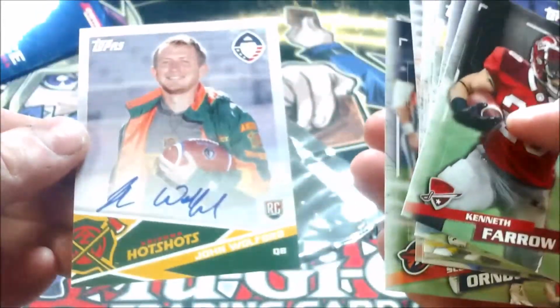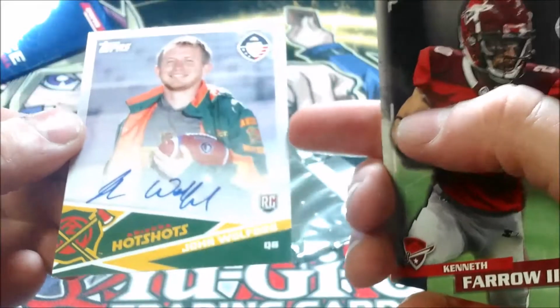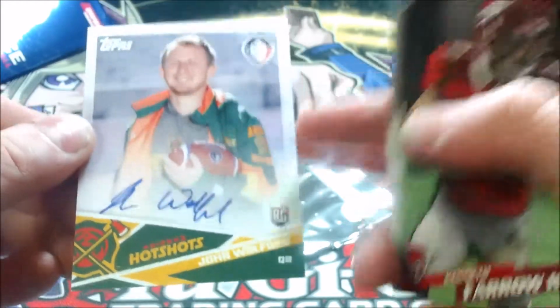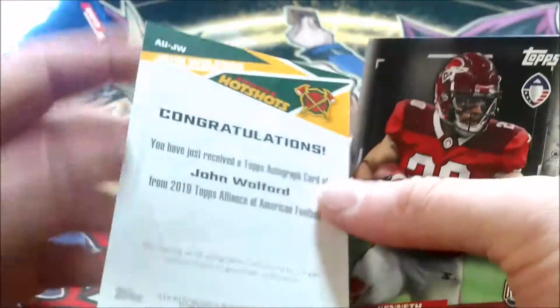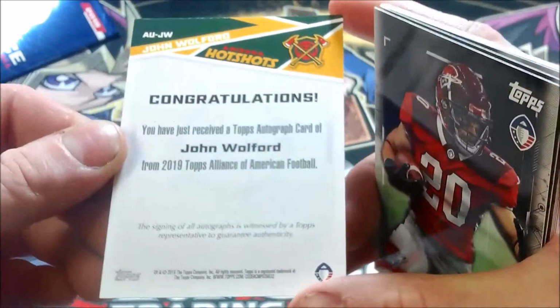And then here's one of our autograph cards, John Wolford. That's actually not too bad of an autograph to get. He actually signed with an NFL team, too. I can't remember which one. I think it was the Rams, but I'm not sure exactly. But yeah, you do get, I think, a couple autographs. It doesn't say how many, but there are autographs within these packs.